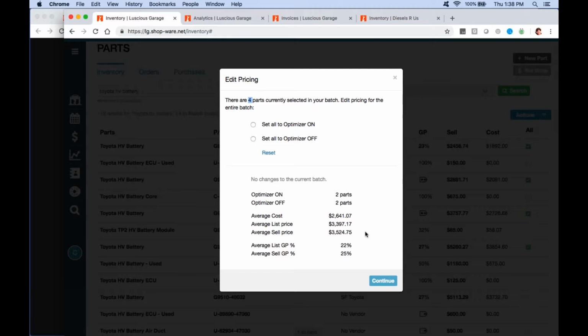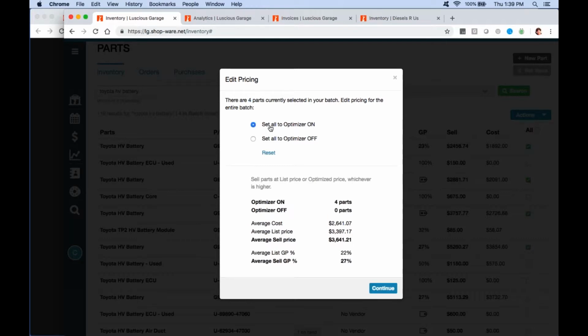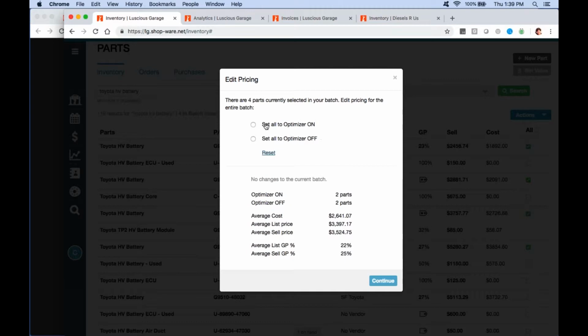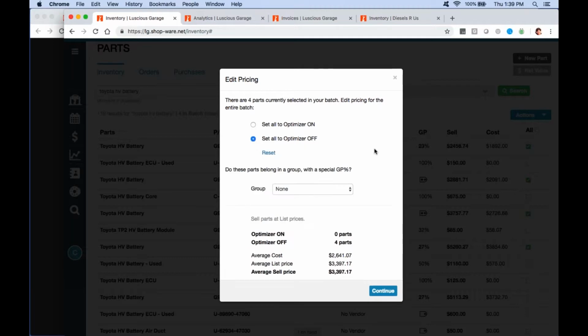It tells me what my average cost is. It tells me what my average list price is and what my average sell price is. So I get some high-level KPIs on how I'm doing with these parts right now, as well as their GP percentages. And then I have the opportunity to see, well, what would happen if I set them all to on? How much more money would I make on these parts if I went ahead and just let the optimizer do the work? So I can see that. I can also see what the impacts would be if I turn them all off? So that dollar amount too. I can reset that, go back to where I was. When I select to turn them all off, I'm also given the option to then assign these parts a group. And that's going to be a segue into my discussion about exceptions.